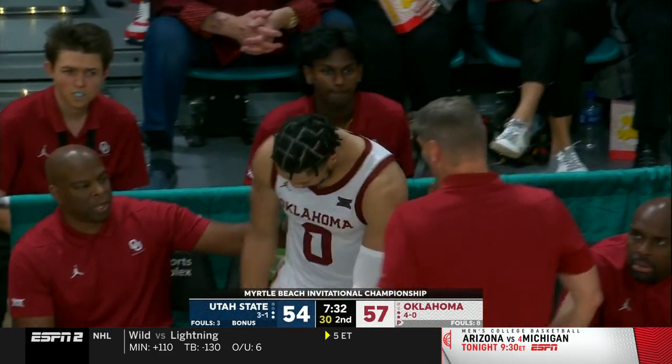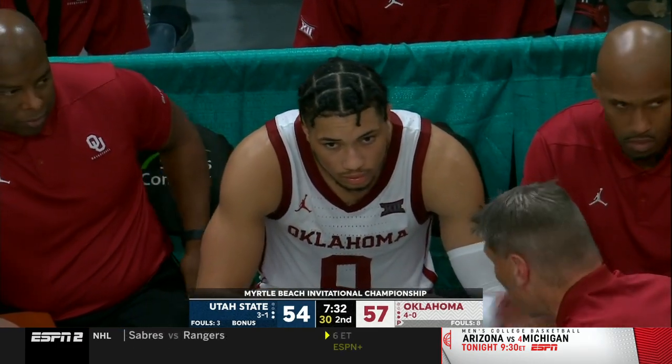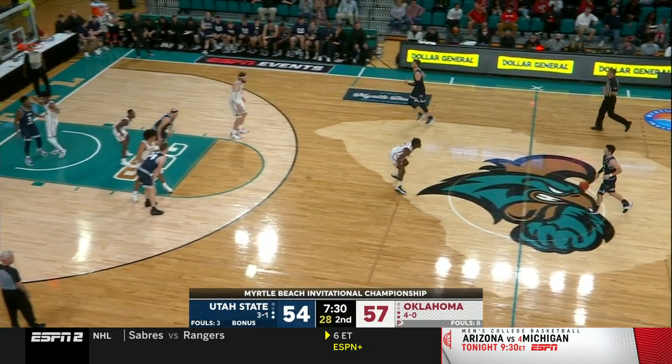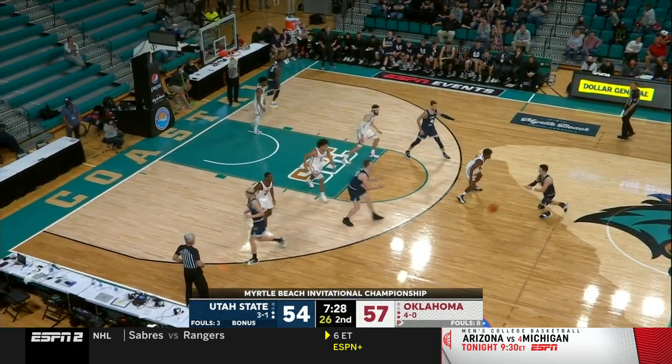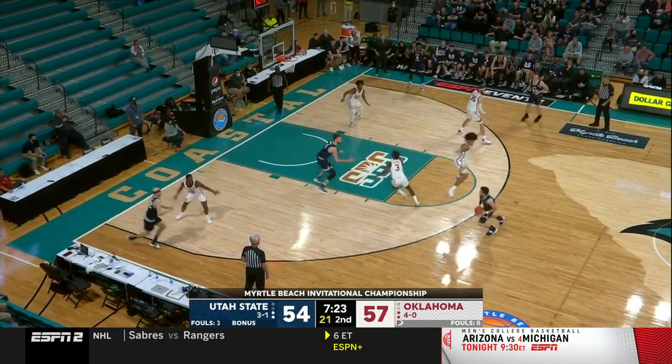You've got the freshman Alston Mason checks in at a pretty critical moment. It's Mason, Harkless, Tanner Groves, Hill, and Gibson for Oklahoma. Goldwire's got to have a short memory. They rely on his veteran leadership. 4 turnovers in this one. Yes, he's frustrated, but they're going to need him down the stretch.